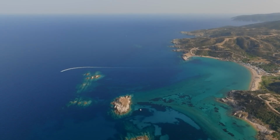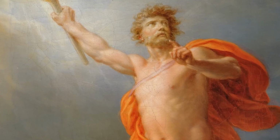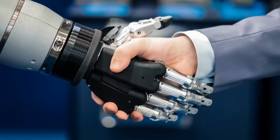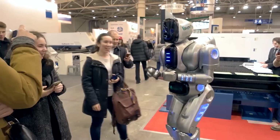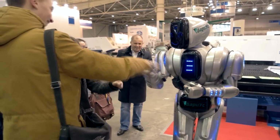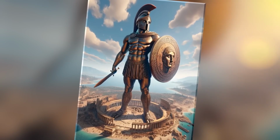The story of Talos, along with other myths like those of Medea and Prometheus, shows that the idea of creating lifelike machines existed long before actual technology made it possible. Today, as we develop sophisticated robots and AI, the tale of Talos gains a new relevance, reminding us that the fascination with automated beings has deep historical roots, possibly inspired by ancient technological observations or misunderstood phenomena.